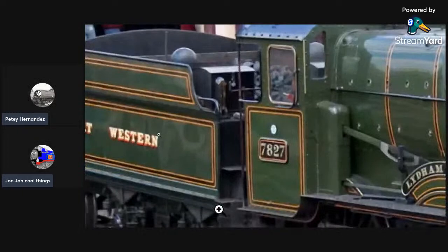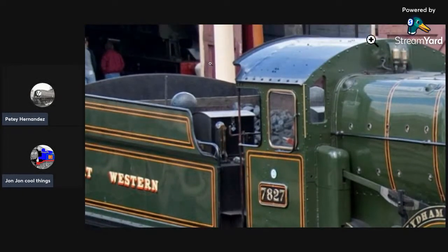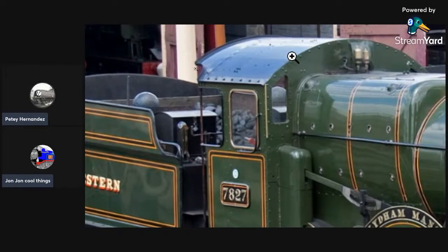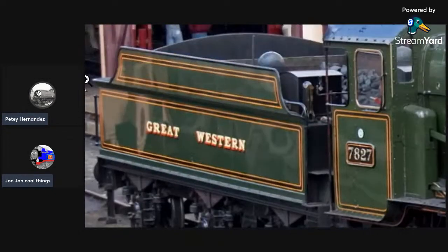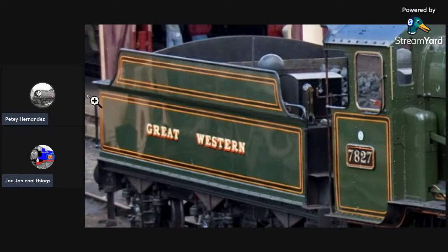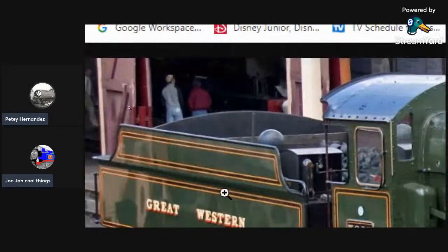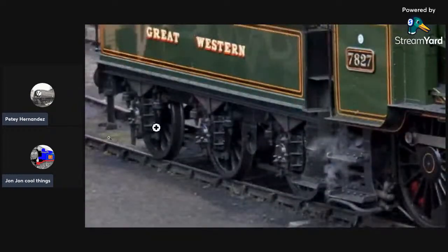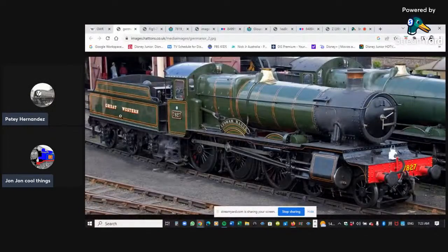This is a footplate right here. Like any other Great Western footplates, they have disc ones right here. They had a few types of tenders, but they have a Churchward tender, and even a corkscrew tender, I think. But no Manor class had corkscrews, only the Churchward tenders.